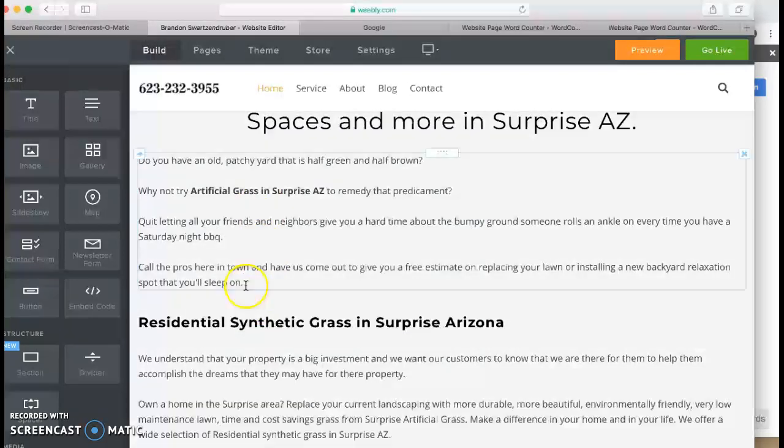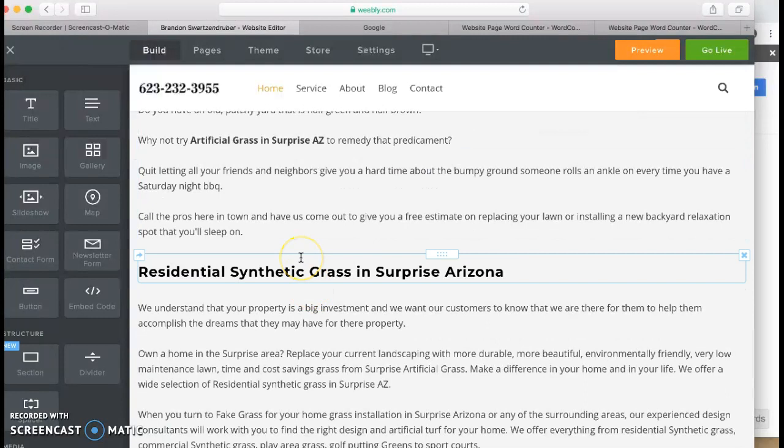There you go. So now we got something a little funny, saying like, hey, we'll put a piece of artificial grass in your backyard that's so relaxing, you're not going to want to leave it, you just want to sleep on it. But we've got installing, we've got backyard, we've got replacing and lawn, free estimate, pros, artificial grass, and Surprise AZ. Here we talk about ground being bumpy, half green, half brown, old patchy yard. Those are things that Google might expect to see on a site like this, because hey, we're talking about replacing the old stuff and putting new synthetic stuff down in its place.